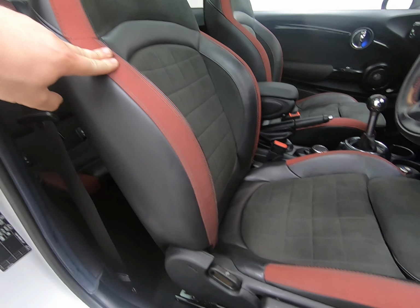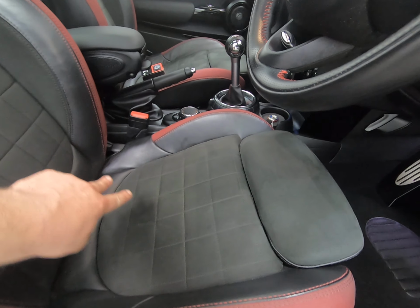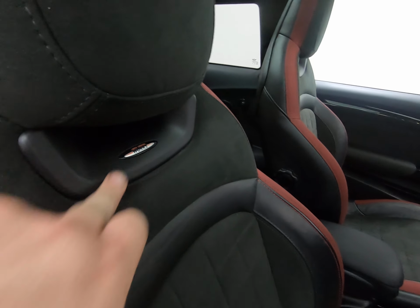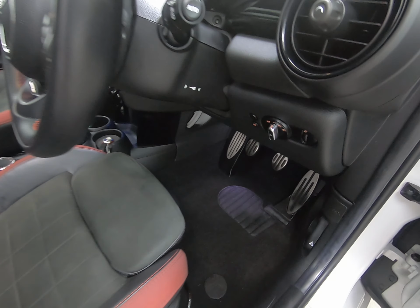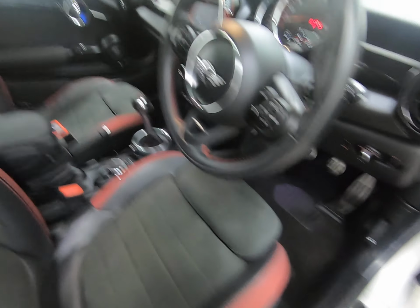Just get a close-up of the wing and edge of the driver's seat to show you that. Absolutely no sign of wear to the base of the seat at all. It's got the John Cooper Works running through the seat. The car's had the Mini overmats fitted as well, so there's no sign of wear to the carpet or footwells. Get a close-up of the driver's footwell to show you that.